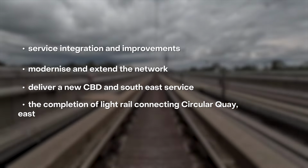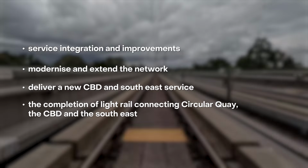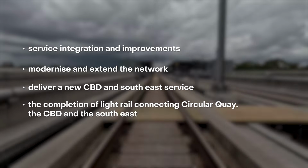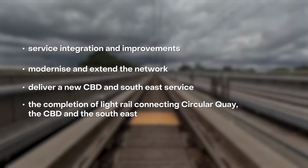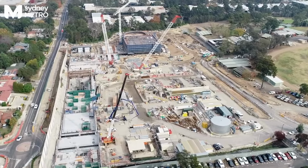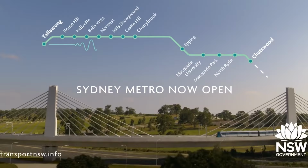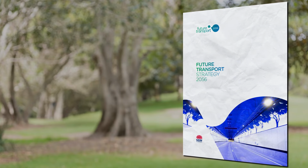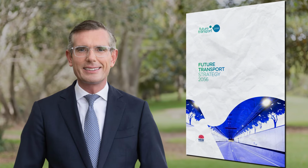And 4, the completion of light rail connecting Circular Quay, which did not eventuate, the CBD, and the southeast, including Moore Park and the University of New South Wales, with a secondary goal to increase the number of pedestrians on George Street. 2 years later, in 2014, construction would begin on the Northwest Line, which would open in 2019, just 5 years later. The master plan would be updated again in the Future Transport 2056 document, designed under the Perrottet government. Now under the current Minns government, we are seeing the outcomes of over a decade of hard work.